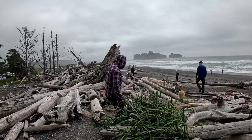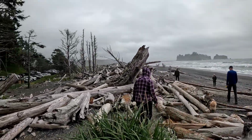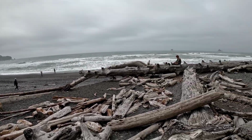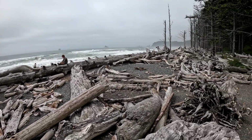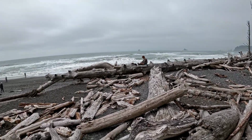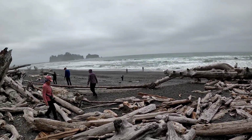And that's a lot of driftwood. Just to give you an idea of the size of this driftwood. The ocean pushes quite a bit in here, as you can imagine.